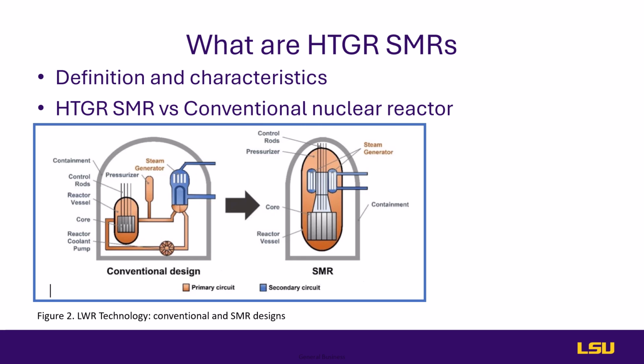High-temperature gas-cooled reactors, HTGRs, are advanced nuclear systems recognized for their high thermal efficiency, strong safety features, and diverse application potentials. The differences between HTGRs and light water reactors include coolant and moderator, operating temperature, fuel type, safety features, applications, and efficiency.